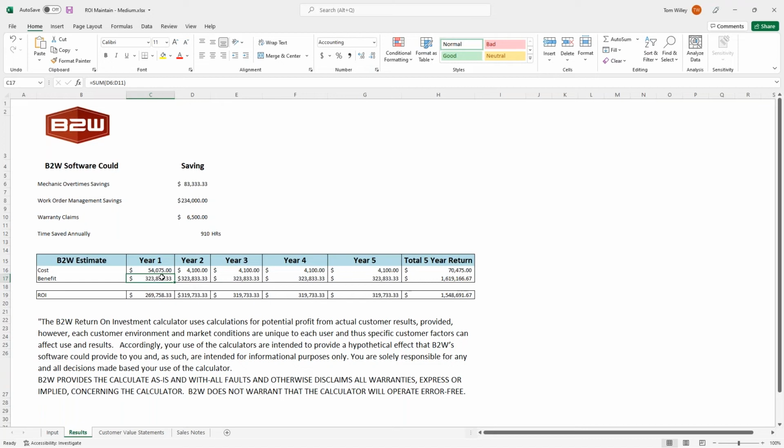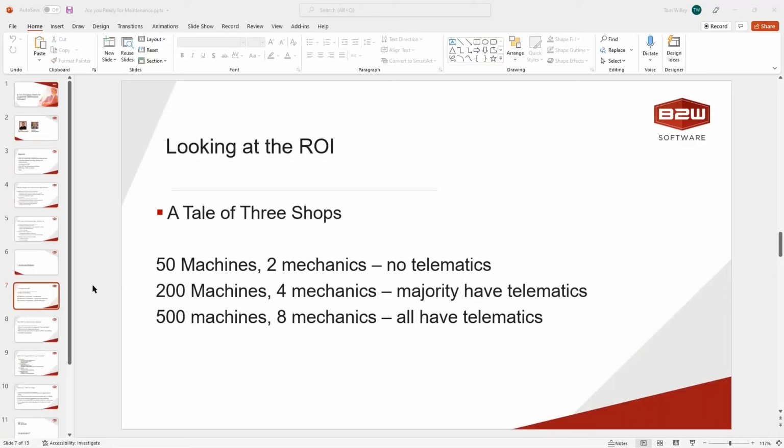You're reducing the amount of overtime across more mechanics. So now you're looking at a return on investment of $270,000 in year 1 and over $300,000 in years 2, 3, and 4. So the larger the organization, the larger the upfront spend, but the larger that you recuperate. And then last but not least, let's look at what that would be for a very large organization.